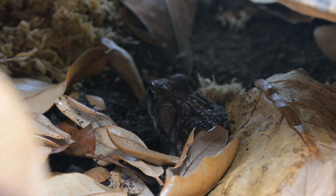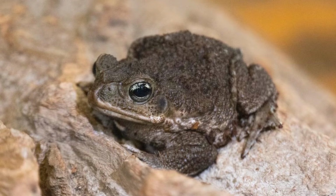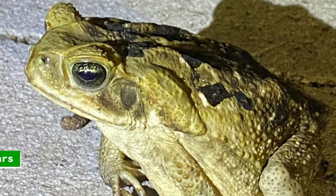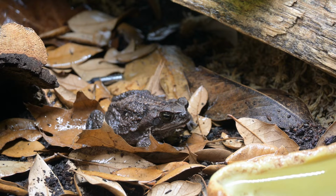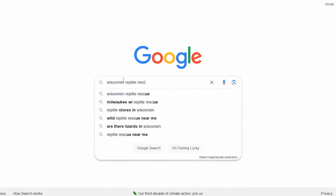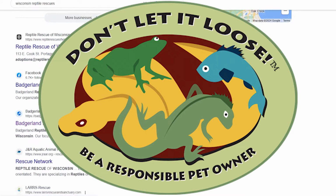Before deciding if a cane toad is the right pet for you, please be aware that these animals can easily live 15 years or more, with one of the oldest individuals getting up to 33 years old. Like most reptiles and amphibians, this animal is a commitment and requires regular care. If you can't care for your froggy friend anymore, research reptile and amphibian rescues in your local areas, and please, for the love of God, do not release unwanted pets into the wild.